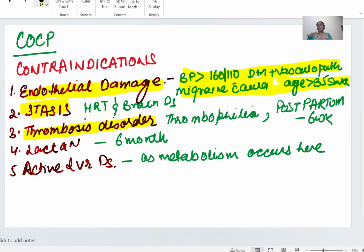Okay, migraine with aura or with any neurological deficit, age more than 35 plus the patient is a smoker. Stasis means the blood flow is very weak. There is stasis, so it is there in the heart and brain diseases. For any heart diseases, valvular heart disease, coronary heart diseases, or congenital heart diseases, any heart diseases.